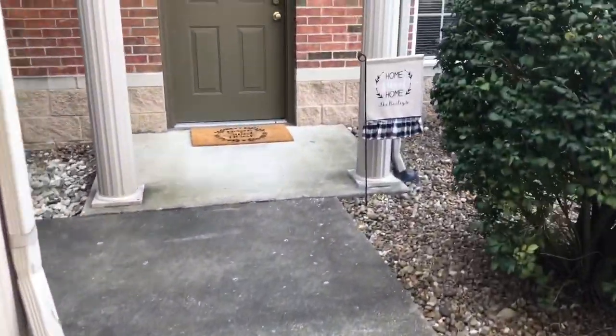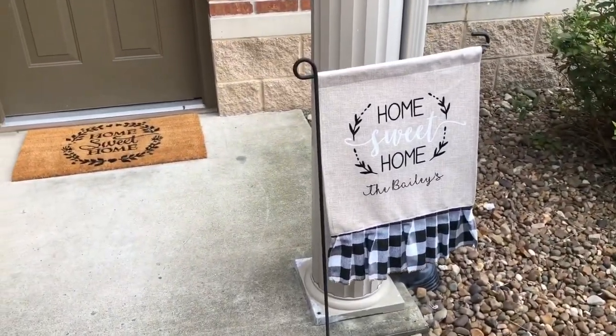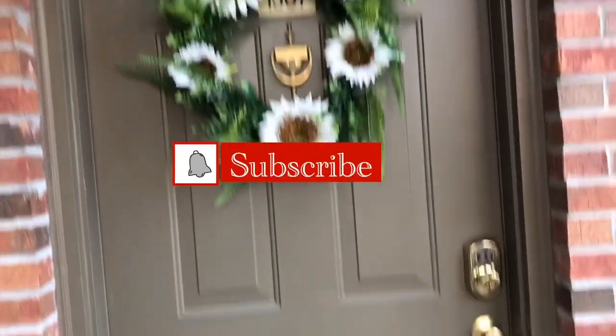Okay, so this is the front. We have our cute little flag that Whitney made us. And then our little doormat and our wreath. When you walk in the front door, hi Lincoln. You walk straight into our living room.